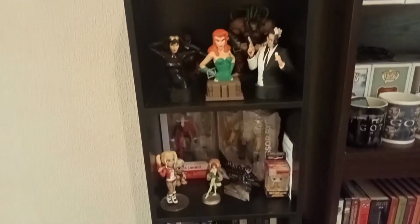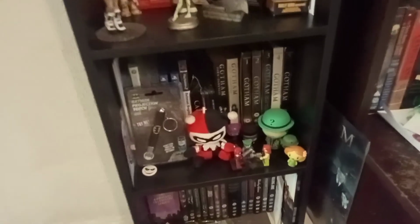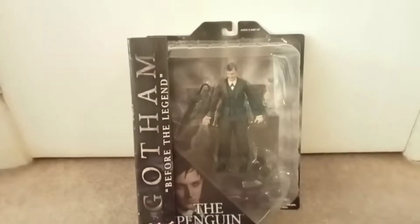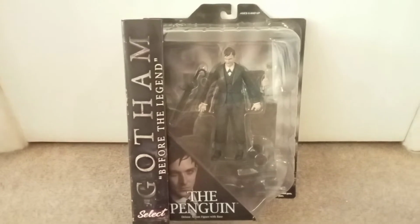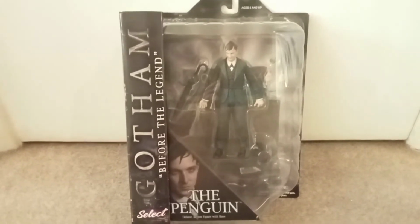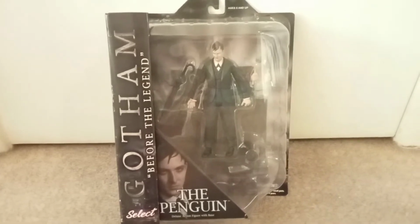Again, please excuse the horrendous furniture here. But this is kind of how it's displayed at the moment. So let's get straight on and go straight through some of it. So apologies for the bad lighting. The sun has just decided to come blaring through the curtains. But we have my Gotham Diamond Select action figure collection. So I'll show you these very quickly.